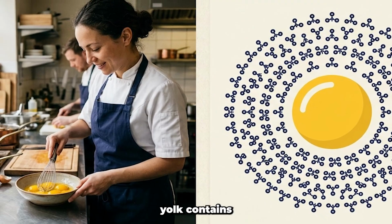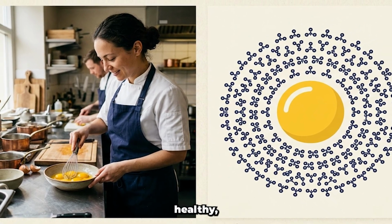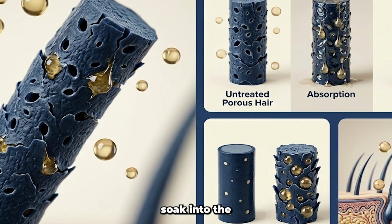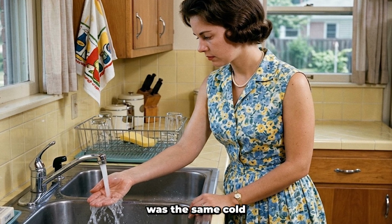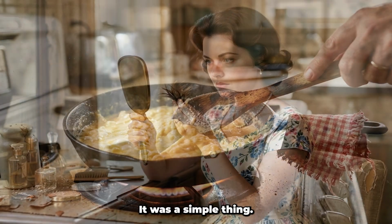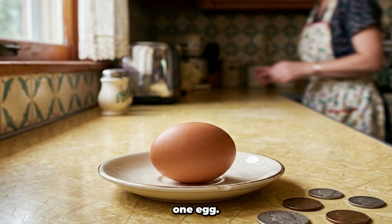An egg yolk contains the very same kinds of fats that your scalp produces by itself when it is healthy. The proteins in the yolk settle on the shaft like a coat. The fats soak into the porous spots and smooth them down. And the one warning every Australian mother passed on with this trick was the same. Cold water only, never warm, because warm water cooks the egg in your hair. It was a simple thing. She did it once a fortnight when she felt the ends going dry, and it cost her 1 egg.